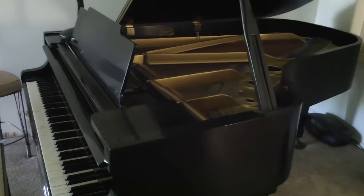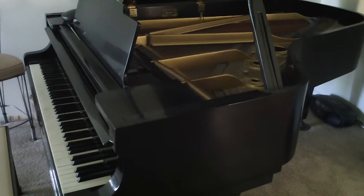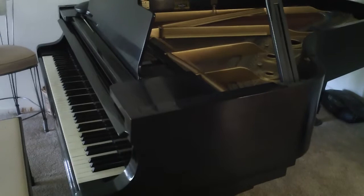So if you're interested, we'd love to see this piano go to a really great home. It's very special to us. And my mom is still alive, but she's kind of on her way out right now. So we would love to see it go to a good home.